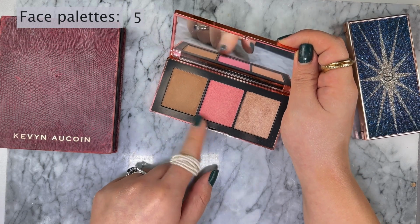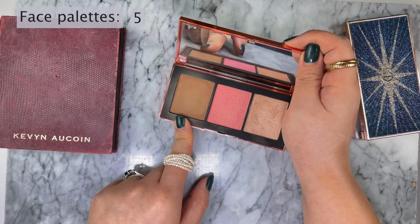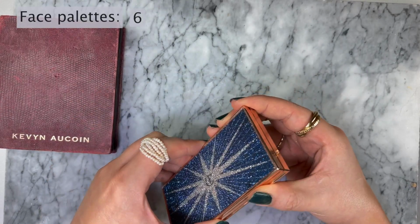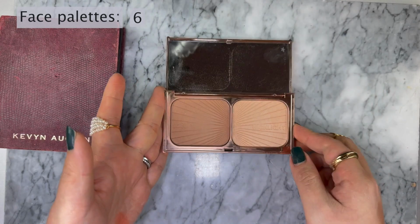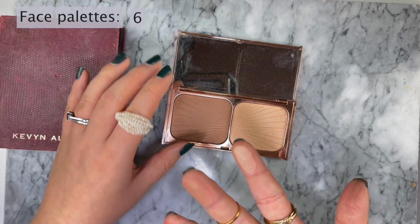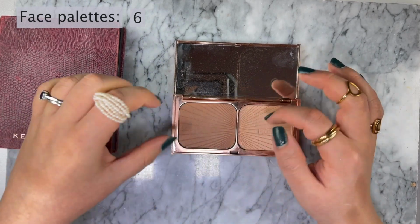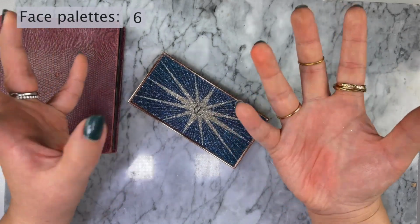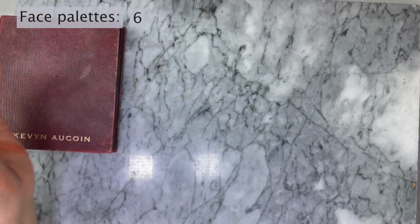I don't need to say anything about these two. Laguna bronzer is one of my favorite bronzers of all time. Bought this for the packaging as well, and I need to use this more. Charlotte Tilbury Film Star Bronze and Glow. This is a good product as well. Both of these products are very subtle, which is nice. It's just easy makeup. We don't have to worry about it. You apply it and it will look good.